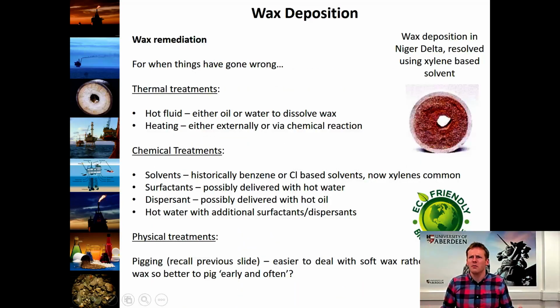So what can we do about waxes? When things go wrong, we have to remediate them. So if I've blocked up my pipeline, I've got various options. The first of these is a thermal treatment. We know wax deposits and precipitates because temperature decreases. So I could do the opposite. I could increase temperature. I can do that by adding in a hot fluid. That would be a good way of doing the opposite. Or I can find some way to heat my pipeline.